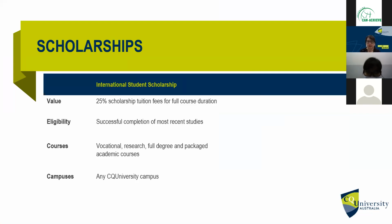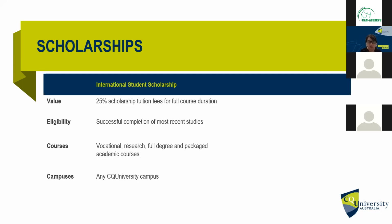In 2022, we don't have any GPA or entry requirements to meet for the scholarship. You don't even have to apply for it separately. Once you apply and get the offer letter, the scholarship will be stated on your offer letter. Again, this scholarship is 25% of the entire full course duration for all campuses, with no GPA requirement. In terms of COE deposit, for offshore students we require 1 term full deposit.